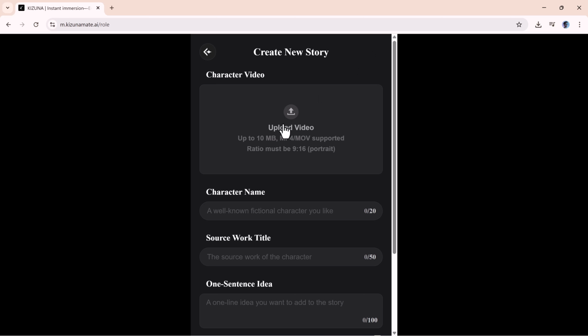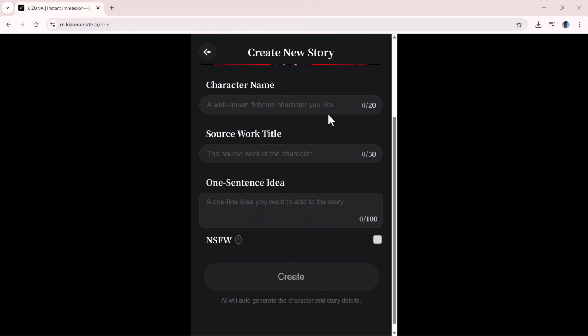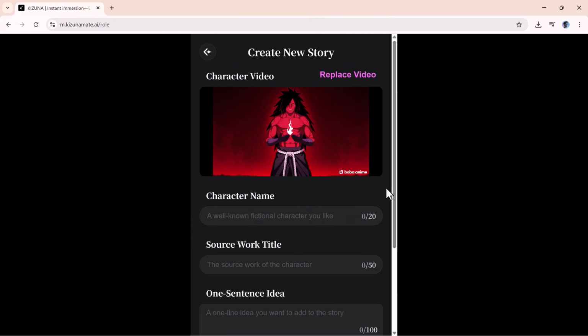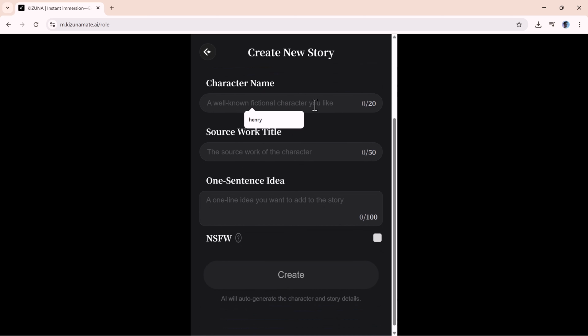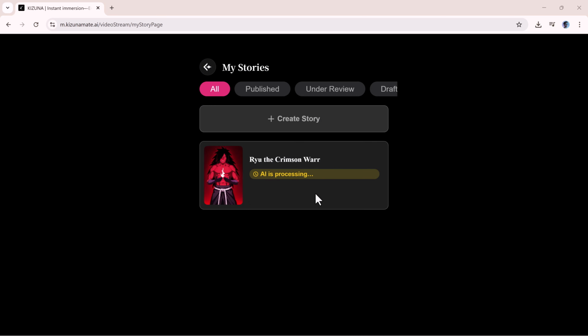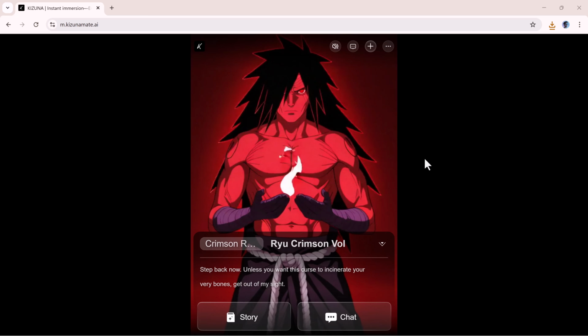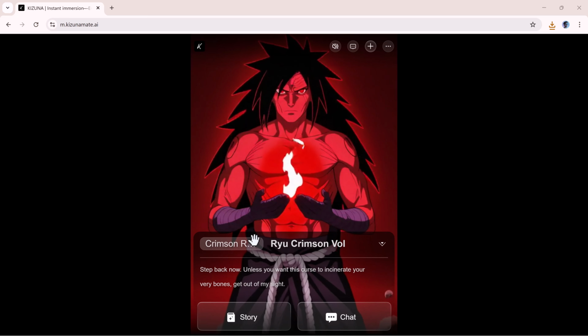I start by clicking the plus icon in the top right to create a new character and upload this Crimson Warrior video. The red tones and intense presence instantly set the mood. I name him Ryu, the Crimson Warrior, set the source work title as Crimson Resolve, and describe him as a fierce warrior fueled by inner fire, discipline, and an unbreakable will. I generate the character, publish it, and once the taskbar turns green, I double-click to enter the experience. Now I switch to story mode, and this is where everything changes.